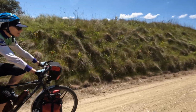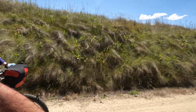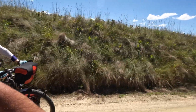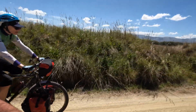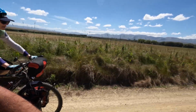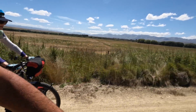Are you enjoying the headwind, dear? Well, it's cool. Been worse. And what about the Otago Rail Trail for a second time? Yeah. Very different from last time we came along here. In what way?